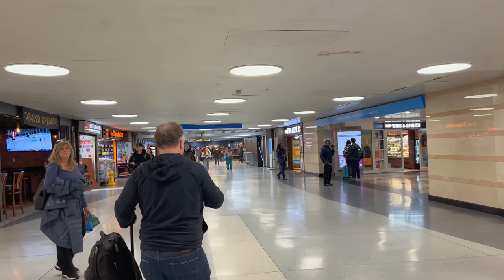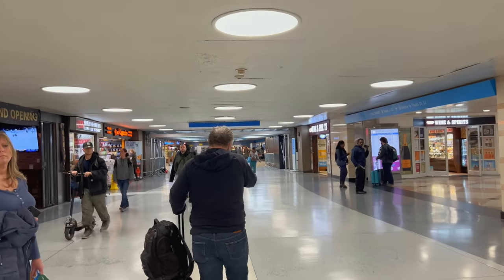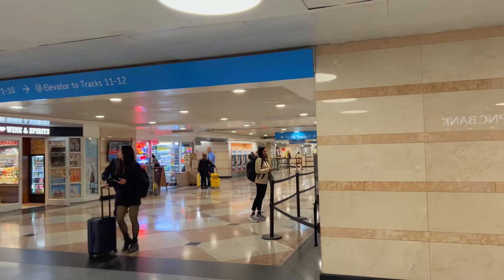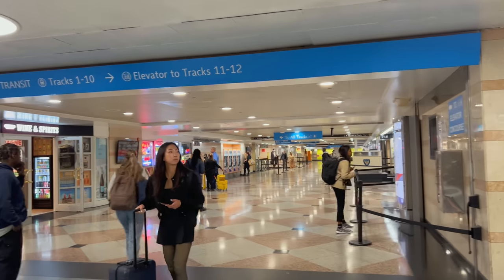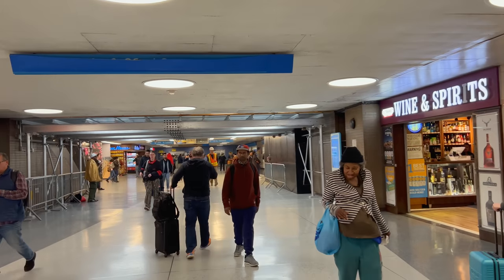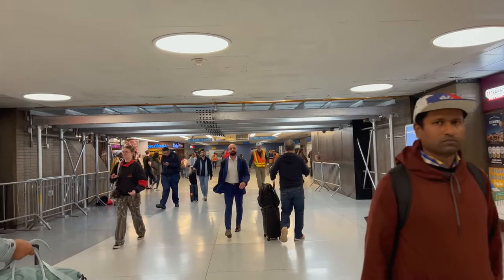So this is where New Jersey Transit is. It's still very much of a maze of tunnels on the New Jersey Transit side. And a lot of construction over here.